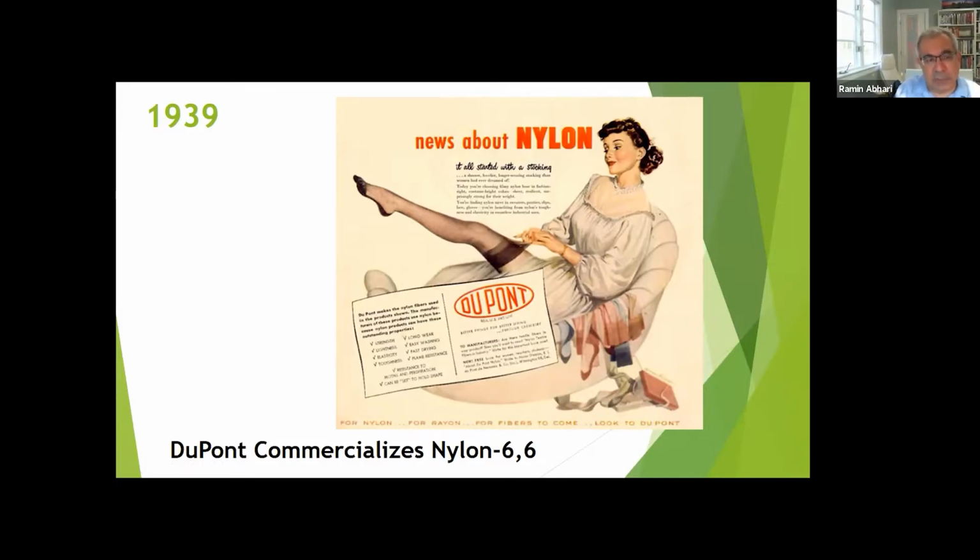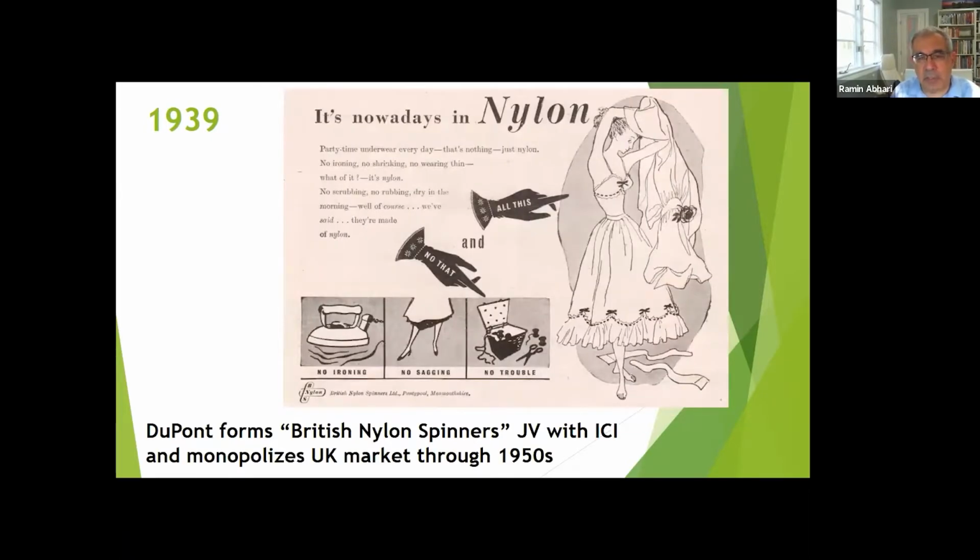The real widespread appeal didn't really take off because of World War II and the fact that that same nylon was found to be very good for military uses, such as for parachutes and for reinforcing tires for trucks. And so its commercial consumer use didn't really take off.